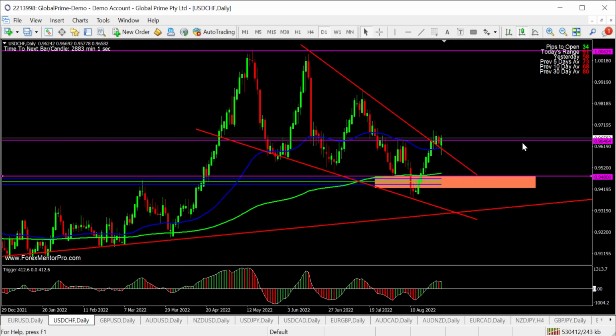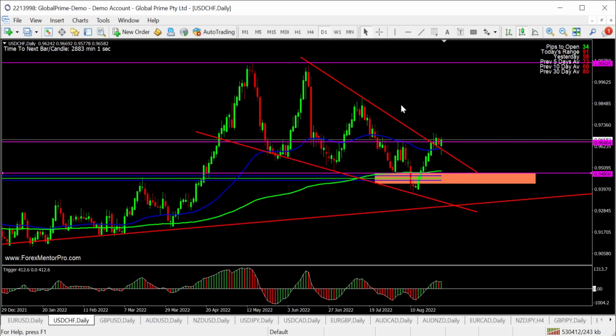Otherwise, A grade, 0.94800, way back there. Multiple reasons for the stop, and you can play it back up to the top of this wedge that we pointed out. But for right now, breakout, pullback. You've got the 55, you've got this channel line, the top of the wedge. Could see a prolonged move up, also going with dollar strength, which makes this even more appealing.